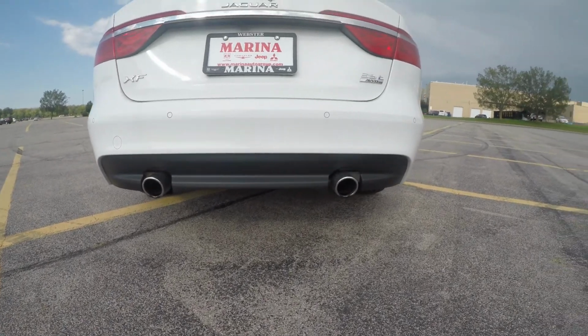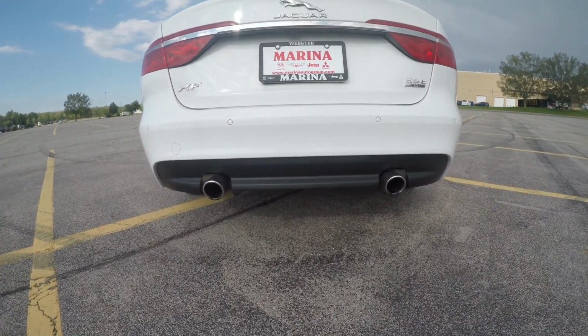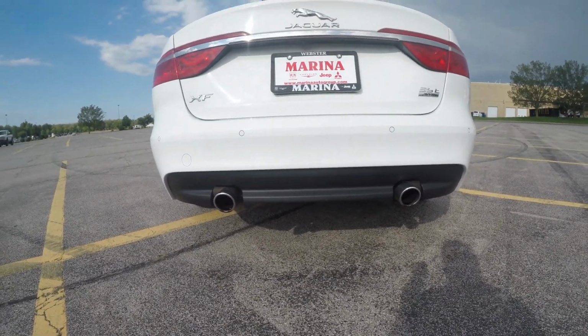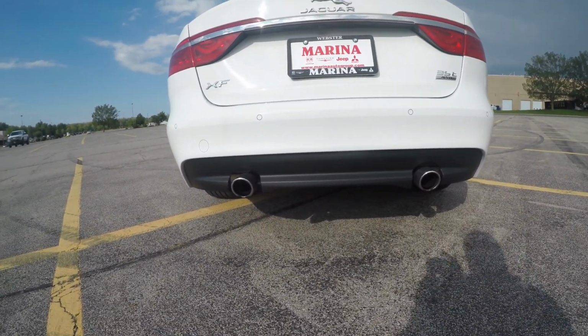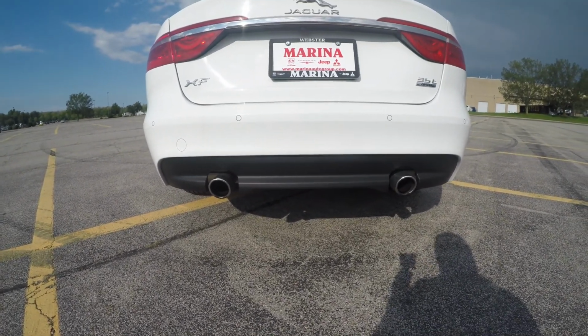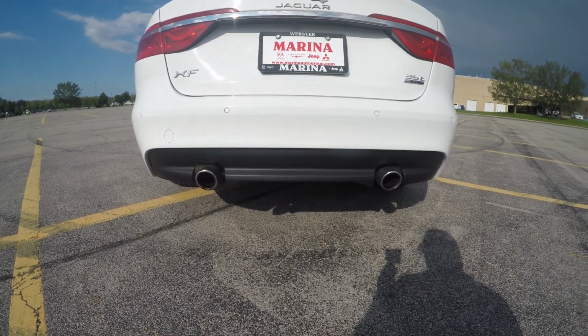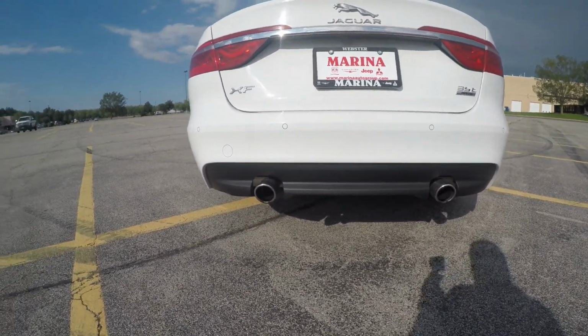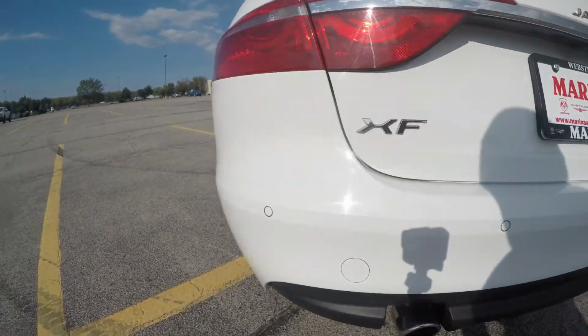Just two dual pipes right there. They're kind of centered, not towards the end of the bumper like other cars, but more in the middle of the bumper, which is cool. I don't really care too much for it, but it looks nice. It also comes with the backup sensors and all that good stuff.